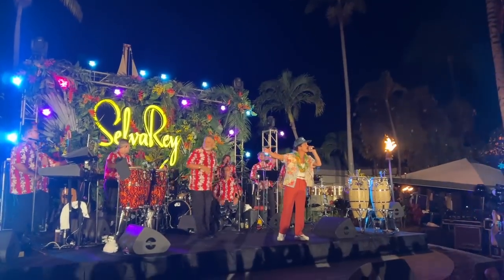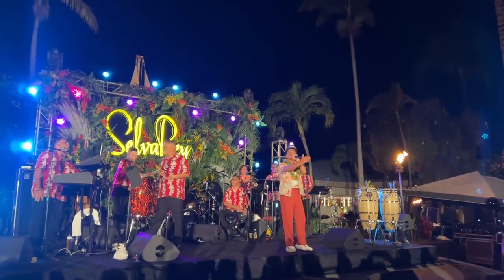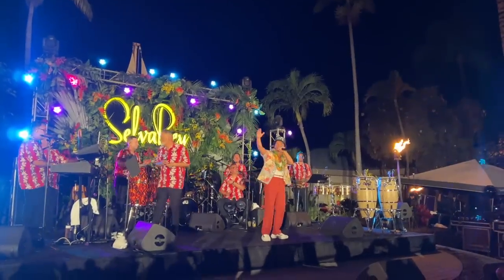We are partying in paradise tonight. We need y'all moving. We need y'all dancing. Would you guys mind if I play some drums? Or can we just see it?